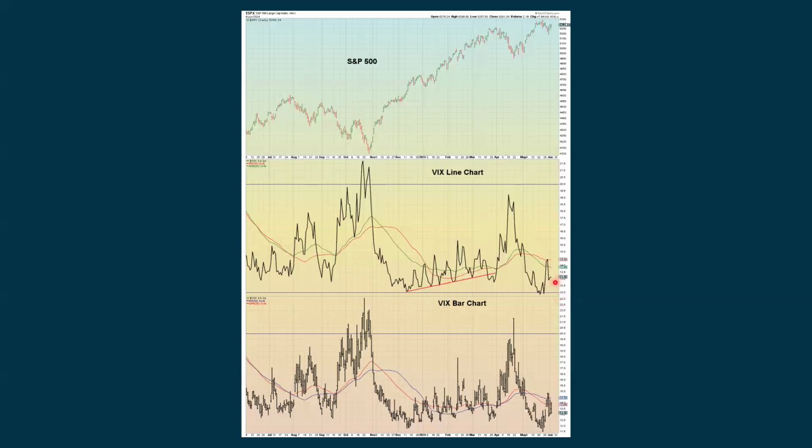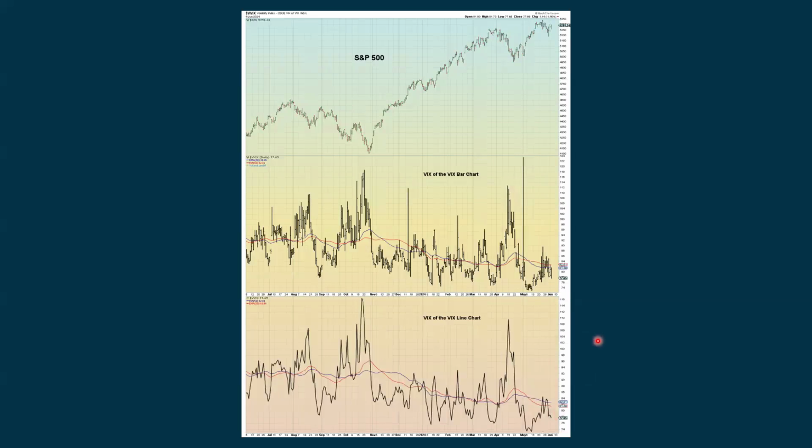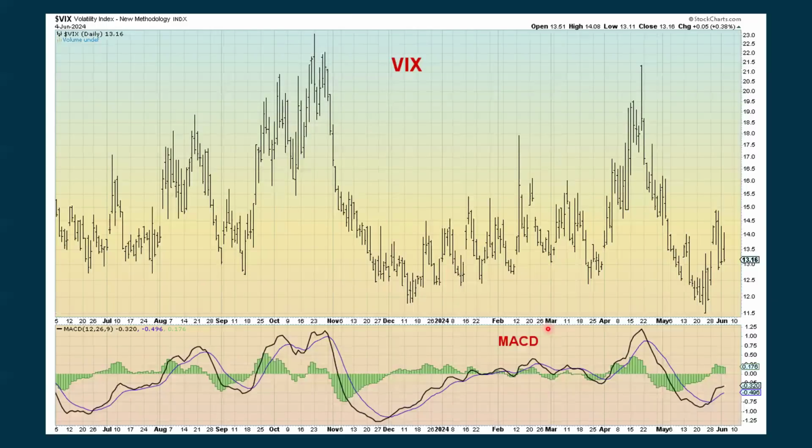We ticked back up on a closing basis with the VIX. We're getting a little bit higher here, and we closed well off of the highs because this was going up as the market was going down, and then this was going down as the market was going up. And we're showing with the close here, volatility of the VIX is starting to drop off and we're below the moving averages, both with the bar chart and the line chart. But the momentum of the VIX continues to be up as we've been seeing some downward movement lately.